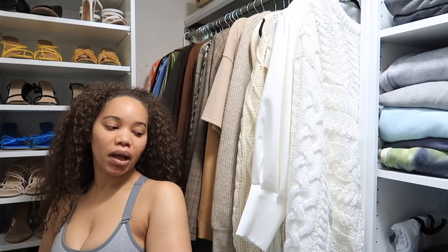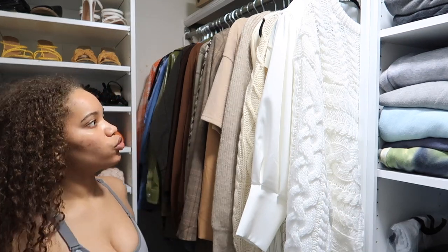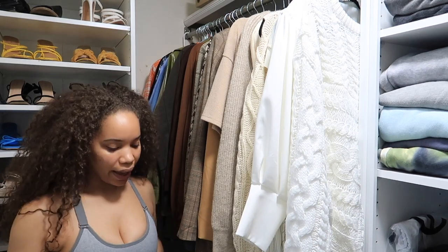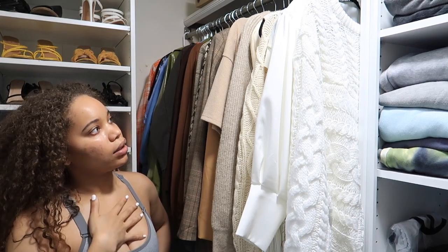Okay, y'all, so I'm pretty much done with everything. I'm really satisfied with how it came out. Of course, I still need to do laundry, so at least I can have somewhere to plug stuff in at. But mostly all my laundry is either sweatpants or lounge clothes.